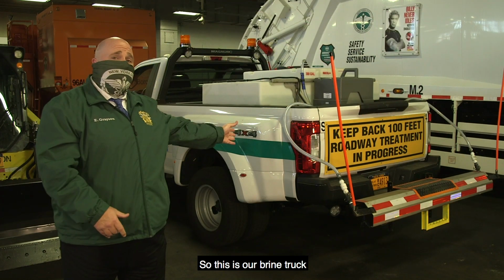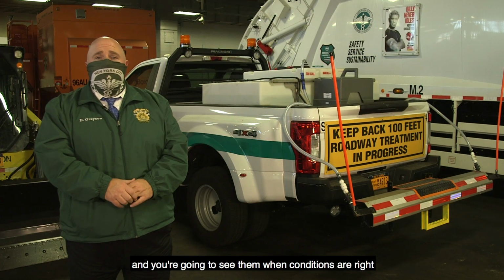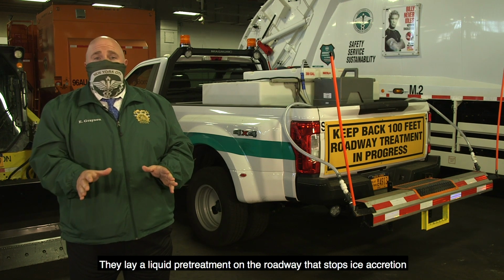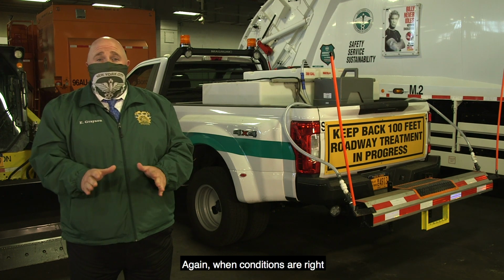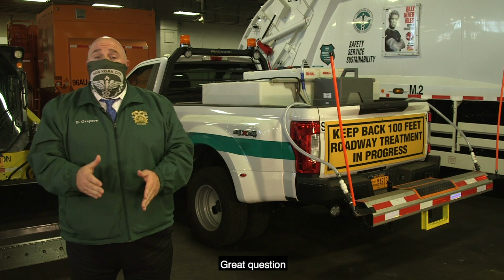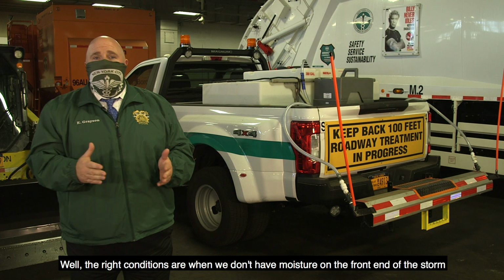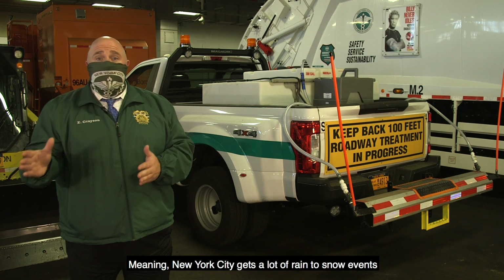So this is our Brine Truck. We have more of these coming out this season, and you're going to see them when conditions are right. They lay a liquid pretreatment on the roadway that stops ice accretion from bonding to the roadway, again, when conditions are right. What are the right conditions? Great question. Well, the right conditions are when we don't have moisture on the front end of the storm, meaning New York City gets a lot of rain to snow events.